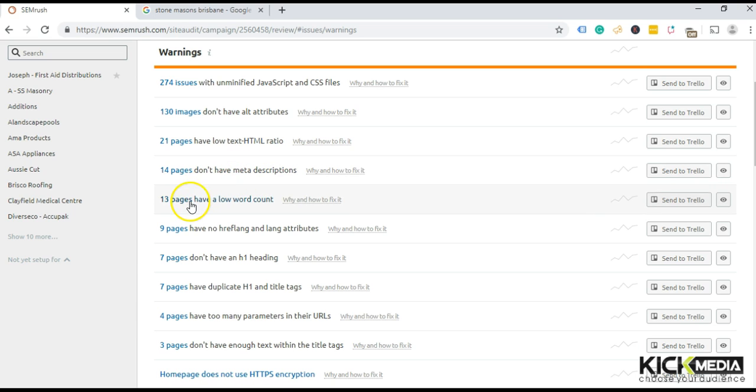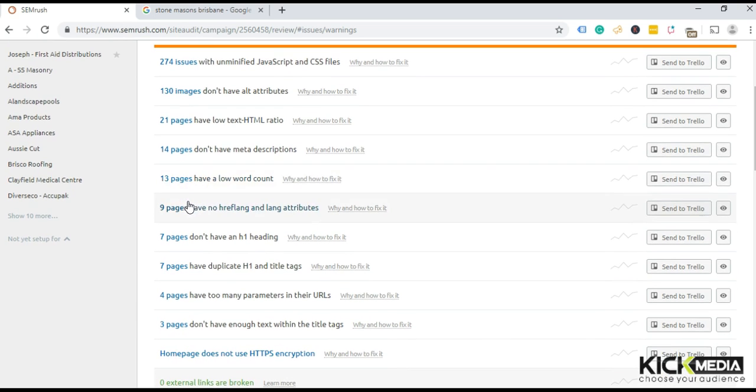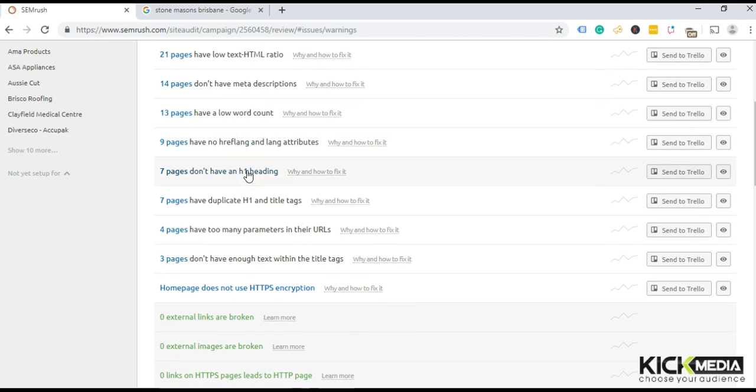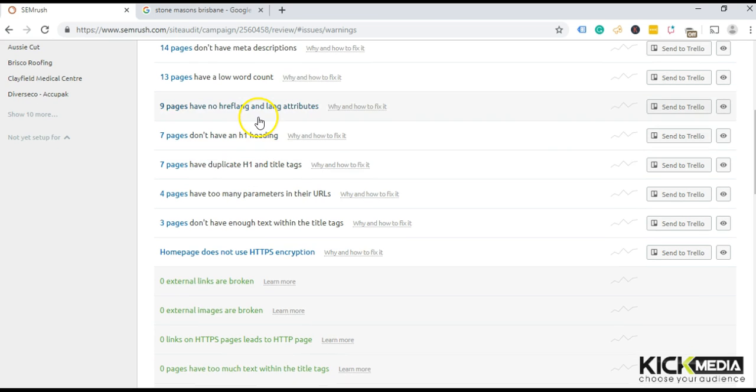Low word count. So that's not ideal, but if they're not pages that you're actively trying to promote, it's really not the end of the world. hreflang tags. So that's just a coding issue, but very simple to fix. So that's something that would get tidied up.